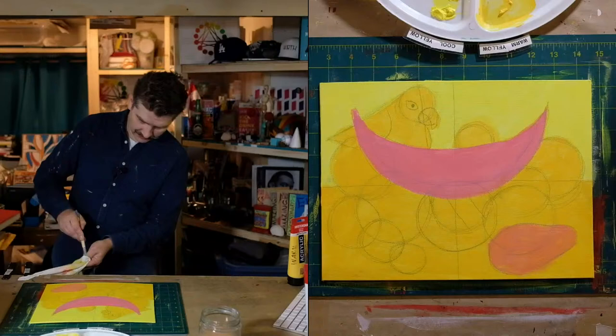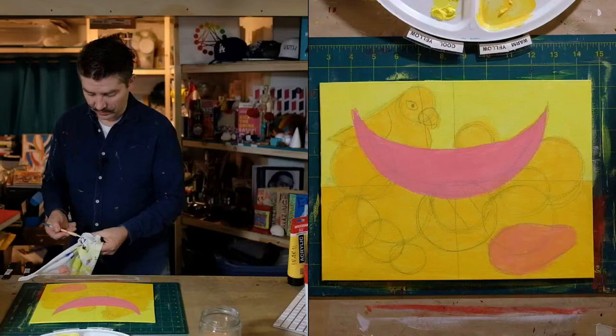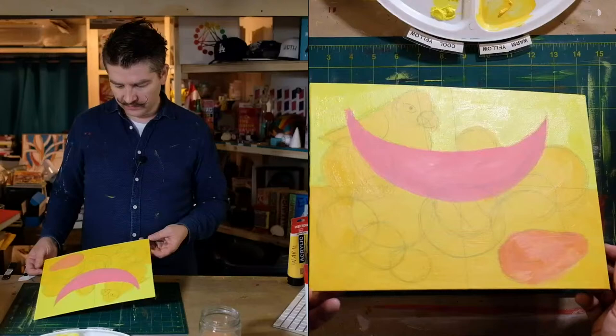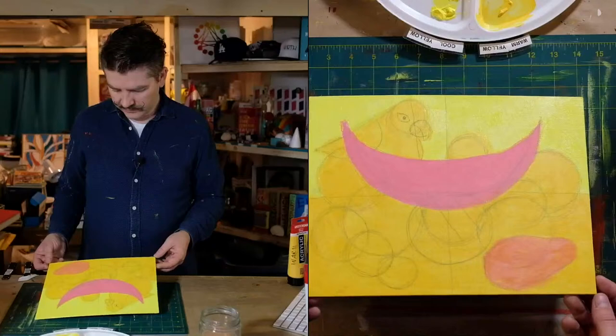But it looks like it's going pretty quickly too. On the same token, if you put too much water on it, it can actually make it take longer to dry just because it's more wet, right? Sometimes if you're painting directly out of the tube, there's less water in there, so it can actually dry a little bit faster. Looks like it's going pretty good.